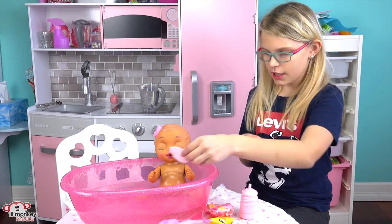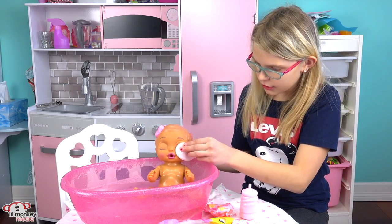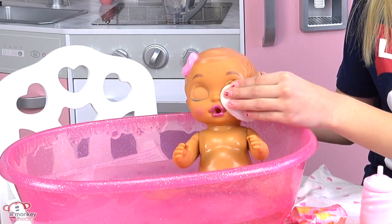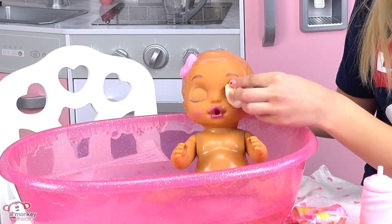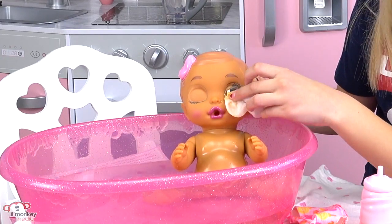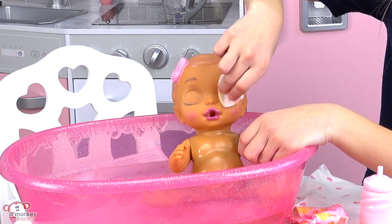All right, so I just have to wet my cotton pad right here and then I just rub it on her eyes. I'll start with this eye first. Okay. You guys get to see the big reveal first. What color of eyes does she have? It looks like she has some cute little brown eyes. Aww, that's so cute. And there's kind of like a lighter color of brown in her eyes too. Let me kind of get some more there. There we go. There's one little eye.